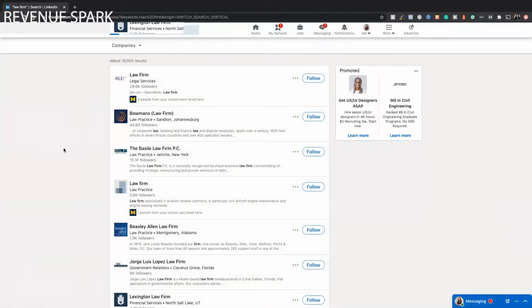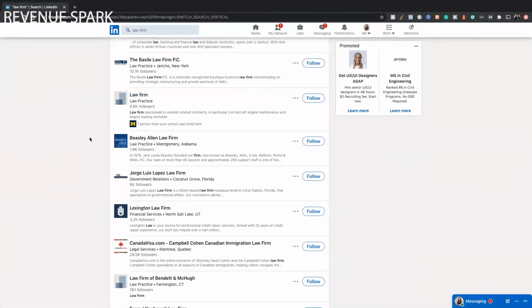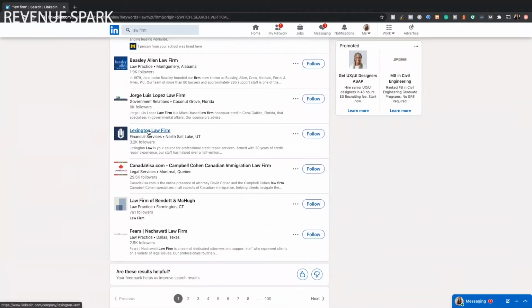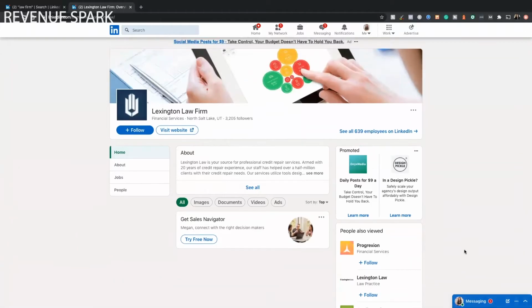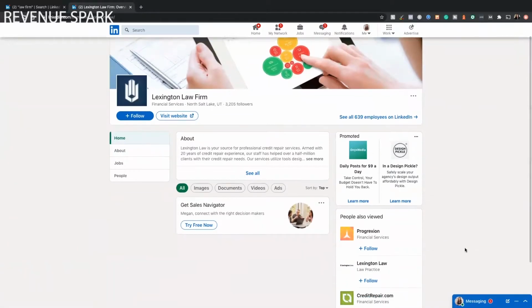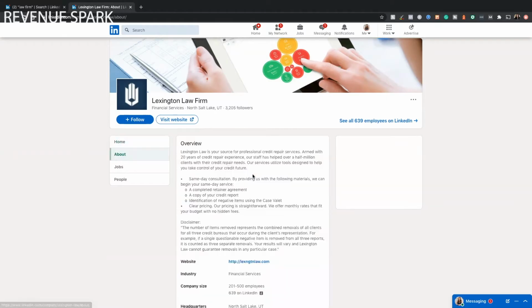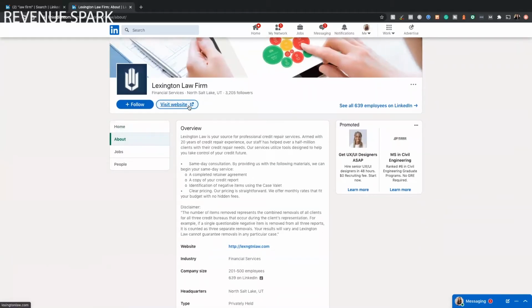And then what this does is it shows us all of the company pages for businesses that have law firm in the title. So we can go and click on any of these as an example. Let's look at Lexington Law Firm. We'll open this, let it load. And then what you would do here is first familiarize yourself with the company, because if you watch my videos, you know that when you do outreach, whether it's on LinkedIn or by email, you always personalize the messages for the lead. So that means you need to do your homework and get to know them a little bit better. So you can look at their overview, you can go to their website.